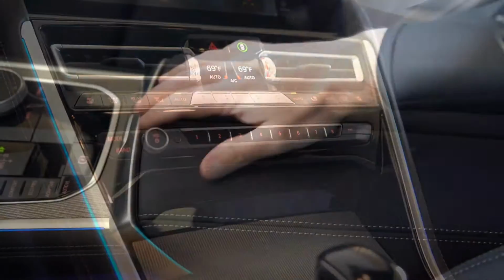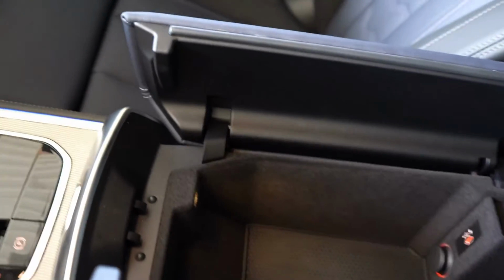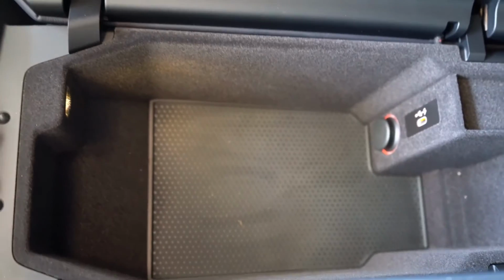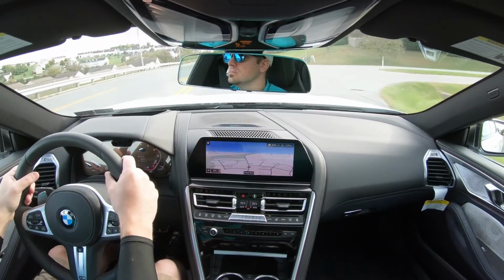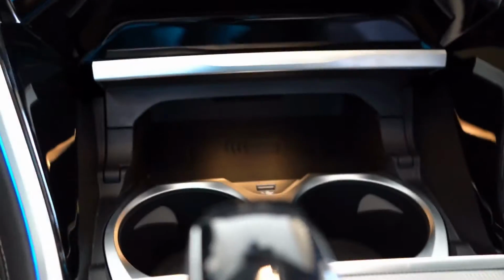But heated front armrest is another thing I always like to mention with a lot of BMWs actually. So usually you get heated seats and the steering wheel a lot of times, but almost never the armrest, so I think that is pretty cool. Universal garage door openers can be found just beneath the frameless rear view mirror there. And just in front of the cup holders, there is a wireless phone charger.